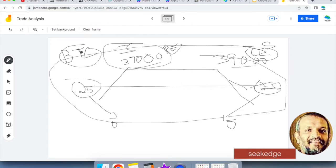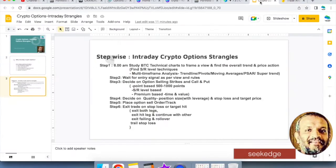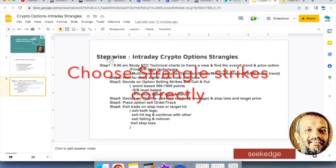We do the same in NSE, where the underlying would be Nifty 50, or Bank Nifty, similarly. Now, what are the rules? The next thing for any strategy is to know the rules. We are doing intraday, not carrying forward to the next day. We're doing intraday, daily options on BTC.